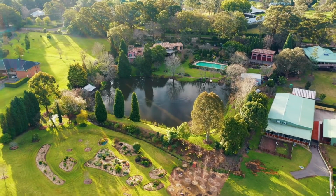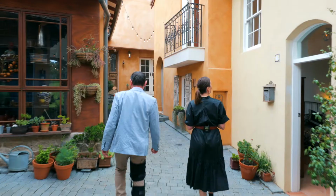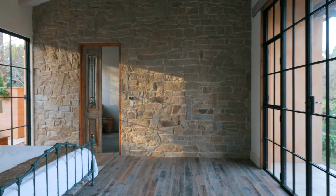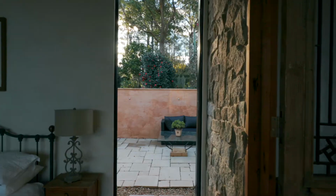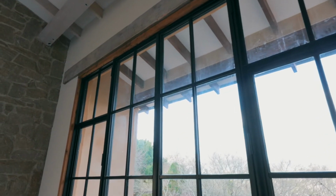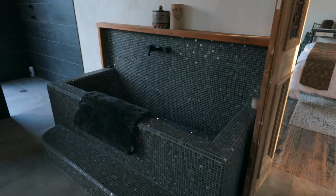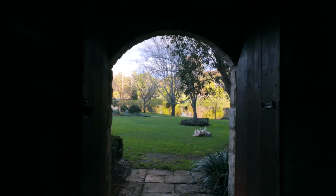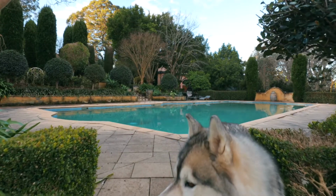Where is the master bedroom? So that's at the other end. Its own wing. Let's go and have a look at that. This is the entry to the master bedroom. Lots of stone, lots of timber. So windows on both sides, huge ceiling, gorgeous timbers. We're both passionate gardeners, so we've built the gardens and did all that work over the last 10 or 20 years.